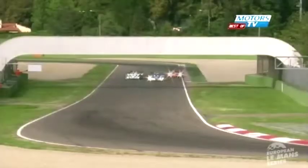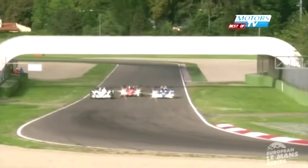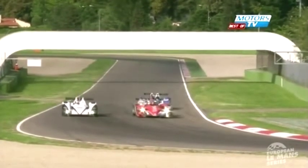As we rejoin the battle once more, it seems that they can overtake, and they do as the pair come through traffic.